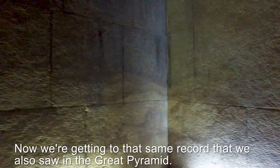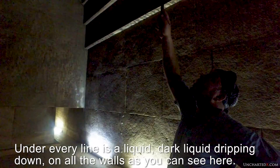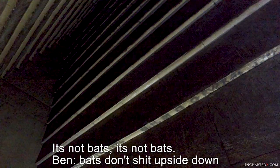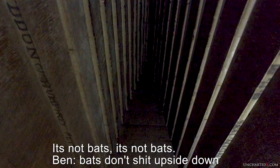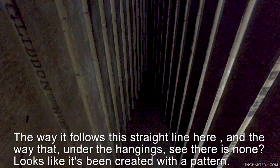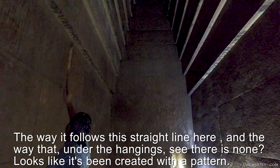I went to that same record that we also saw in the Great Pyramid. Under every line, there is a dark liquid leaking down in all the walls, as we can see here. It's not bad. Yeah, well, bats don't do that upside down. Exactly. The way it gathers, the way it follows this straight line, and the way that under the animal is clear, there is none. I see. Looks like it's being created with a pattern.